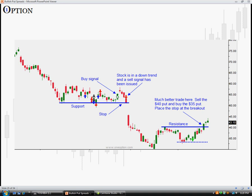Okay, makes sense. We got our buy signal. We got a base that's formed. Now we get a sell signal. That's our first warning from the system. You should buy that spread back in.